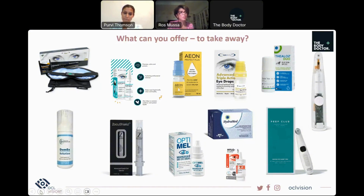I can see straight away how we as high street clinicians could be helping support clinics like yourselves, OCL, very, very well. And actually helping ourselves in many ways as well, because we're managing patients' expectations. They're coming in knowing they've got something that they've got to manage before they go in for an operation, and vice versa.